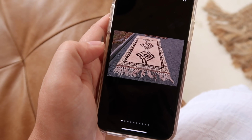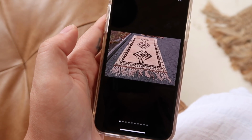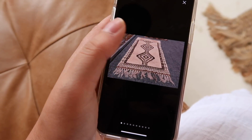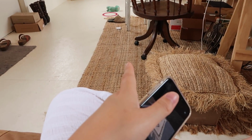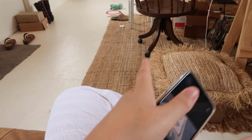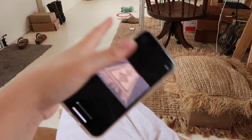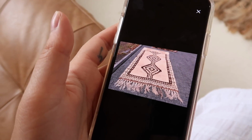So here's the rug that I got for the space. This is actually much larger than the rug I have in the space right now. I think it's 6 by 9 or something. And right now in the space I have this one, and I think it's 5 by 7. So it's gonna be a little bit bigger, and I'm hoping it will go out to there, and then it'll be a little longer as well. But yeah, that's the rug. I got it on Etsy.